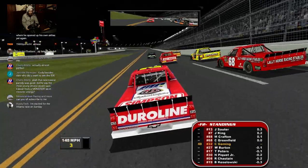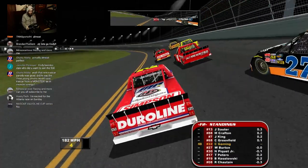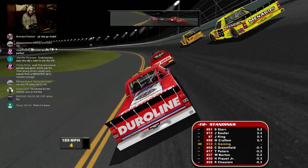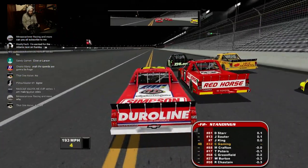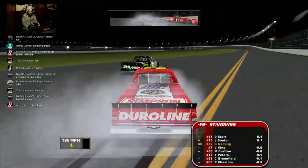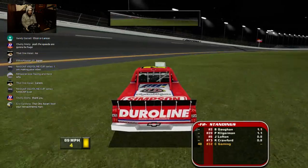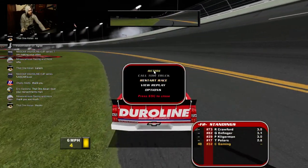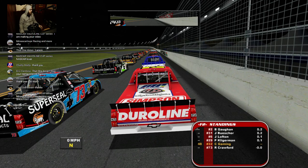A little slow on that restart, but I can still get in front of the number 7, I think. Get in front of the number 7, but not have it be 4 wide. The 3 wide, I mean. All right, 7, get down there. God damn it. Bump draft going wrong. Drafting going wrong.